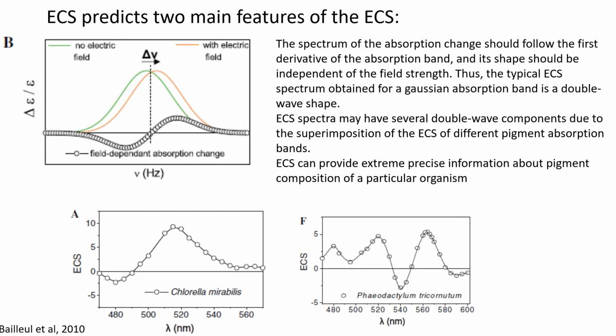Now look at the figure on the left hand side of this slide. If you see, in absence of electric field, there was a specific absorption spectra shown by the green line. In presence of electric field, this absorption spectra shifted, as shown by the red line. This shift was by the delta nu frequency.